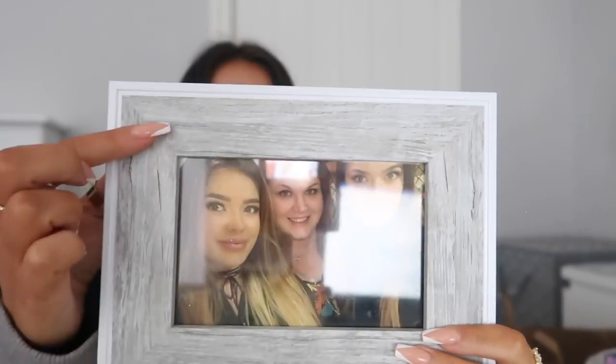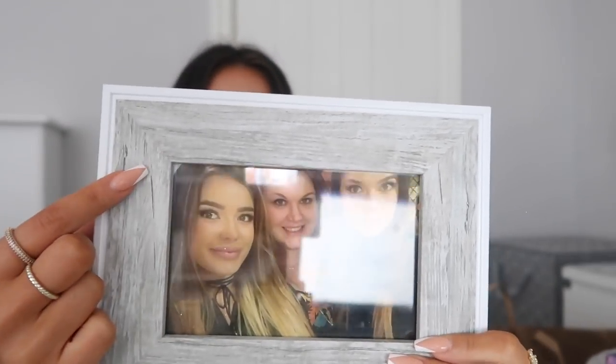I got this photo frame, which I've already put a picture in yesterday, but I love this frame because it was so inexpensive. It's like a grey wood. It's really similar to the laminate that I've got in my room, so I thought that went well, and then it just has a white board around it, and it was only £2 something, and I was really happy with it. So I put a picture of me and my sisters in there to put somewhere in my room. I love when a room has loads of pictures. I just think it makes it really personal. I just picked up a Lenor fabric refresher.